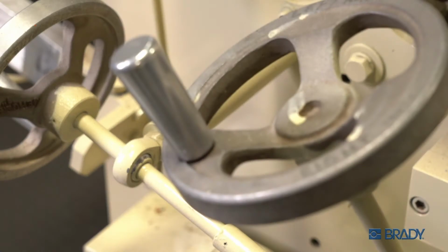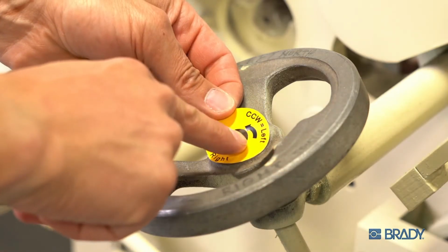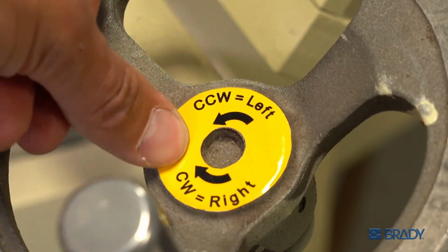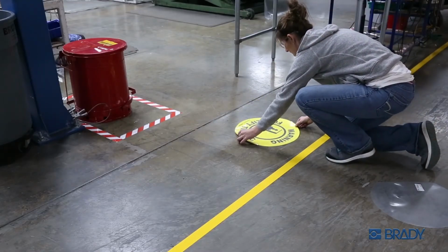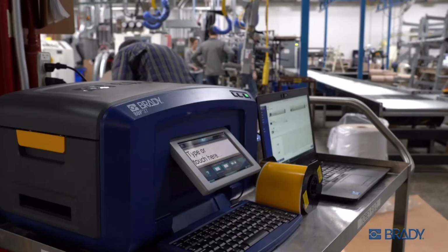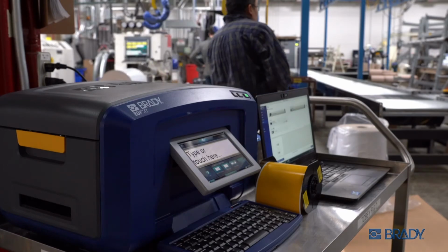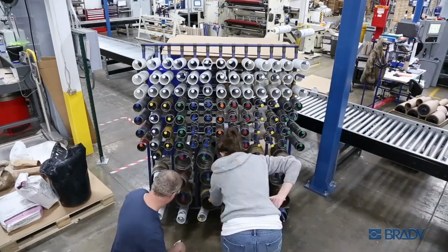Visual devices can help reinforce training and even help less experienced employees get up to speed quickly and effectively. From floor tape to pre-printed signs to industrial label printers and intelligent software products, you'll have a robust selection of visual workplace solutions to choose from. The eyes really have it this time.